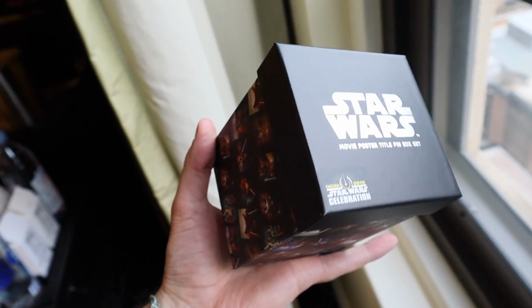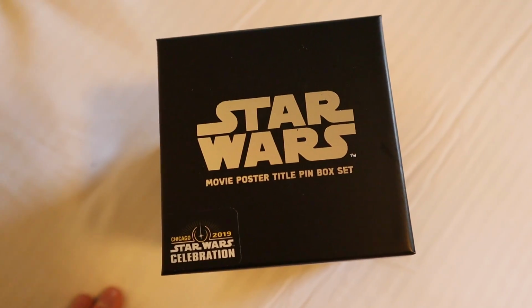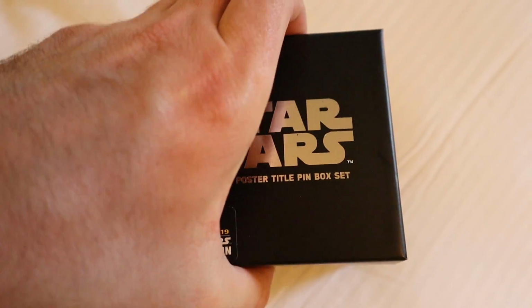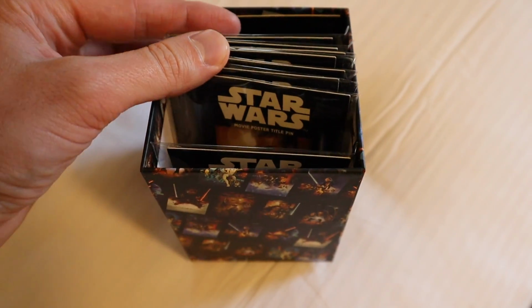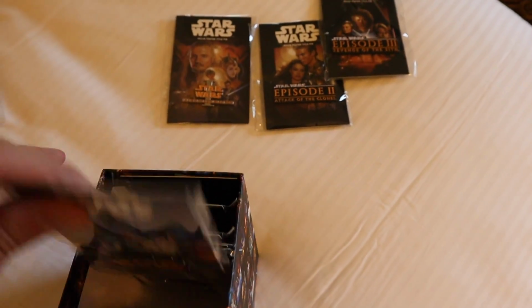And then finally, we have the movie posters, which come in this really nice box. The Star Wars movie poster title pin box set. Exclusive to the event. And there are all of our pins inside. Let's go ahead and take them out. I'll lay them all out here and show you a closer look.